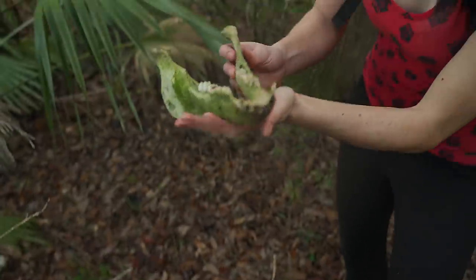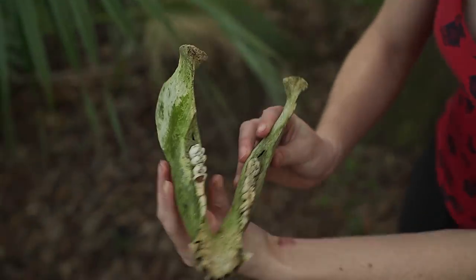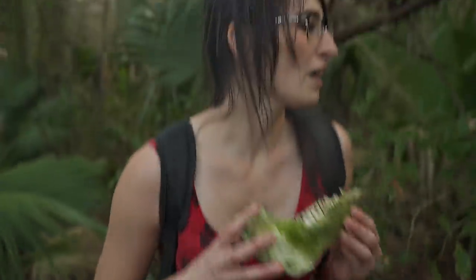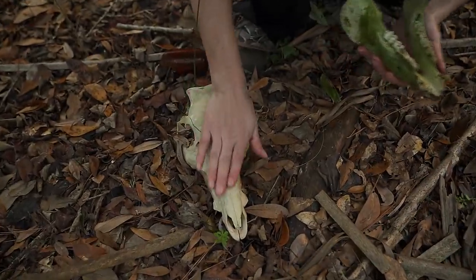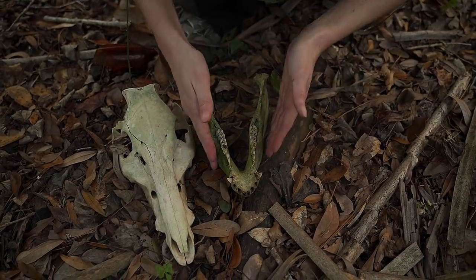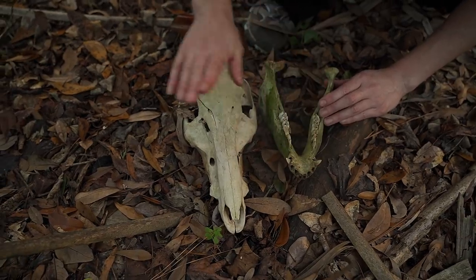Hog jaw. That looks more like a domesticated pig almost. Yeah, it's really fat, right? See how much thicker this is right here? That looks almost domestic. Weird. If we can find the head, it might have some tusks on it. Okay, let's look. Well, there's another hog skull right there. This does not go with this jaw. You can see the difference. This is a wild hog. Really elongated, really long skull. This is shorter, stouter, and thicker. So you can see the difference between domestic and wild.